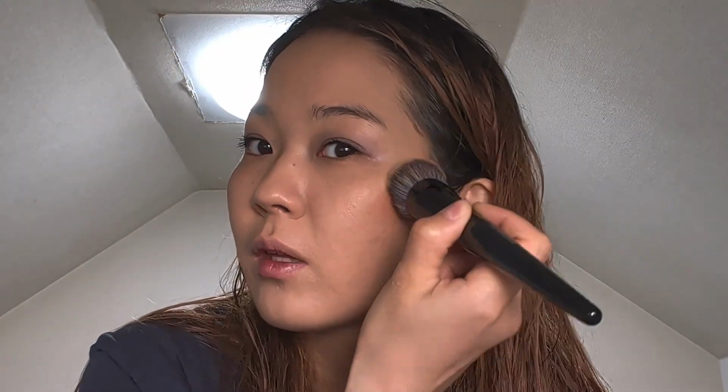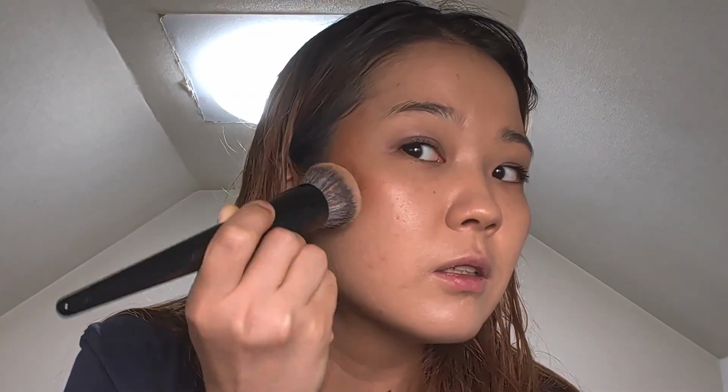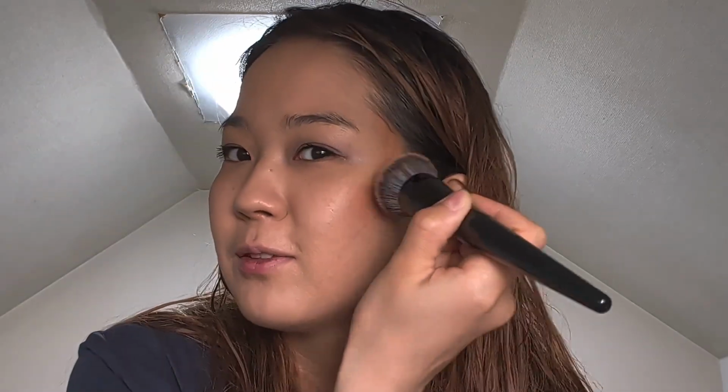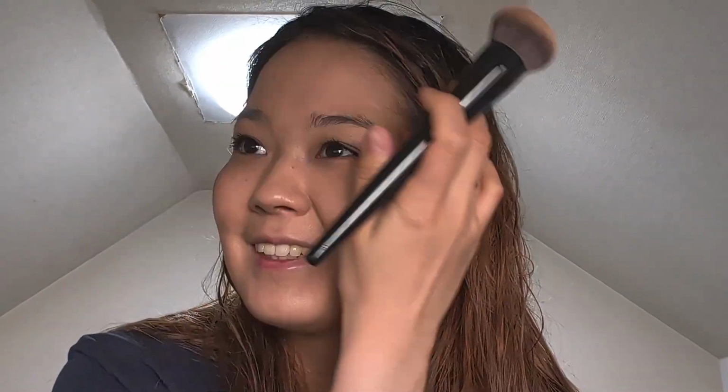I love using bronzers. I had actually only used bronzer once in my life before. When I was in grad school, I bought Fenty Beauty products, and among those products was a bronzer, but it was super small, so I finished it super quickly because I really love using bronzers. Although I don't have it anymore, the time I had it, I enjoyed it a lot.